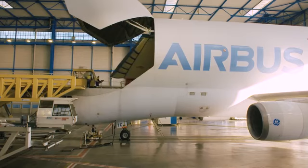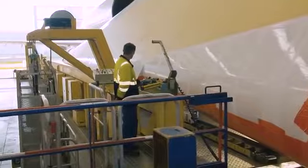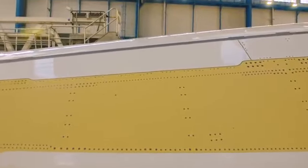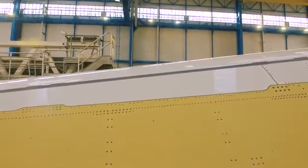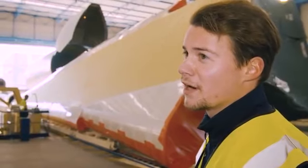The carbon fiber wing weighs around 2.6 tons. This is significantly less than previous models. The wing that we're currently unloading for the A350 is a good example of the cooperation between our different sites in the UK, Germany, France and Spain.